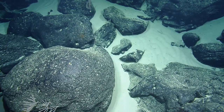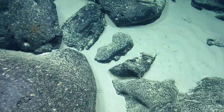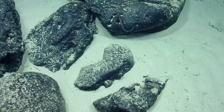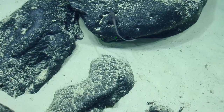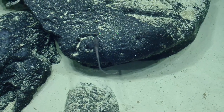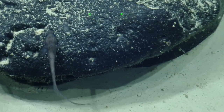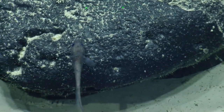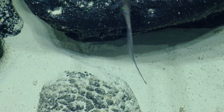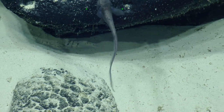Ew. Zoom in, Dave? What did you say? What is that? Ooh. Some sort of sea star. Oh, we have a fish. Oh, that looks like a rat tail, question mark? Sounds right. Yep. Rat tail.